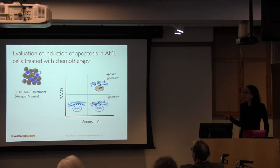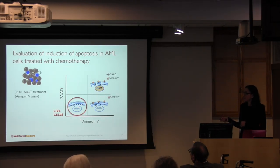As the cell continues the process of cell death, the nucleus becomes available because the cell becomes very permeable, and then 7-AAD, which is a DNA dye, will stain the nucleus, and we will know that the cell is dead. So we mark these cells, which are annexin negative, 7-AAD negative, as live cells.